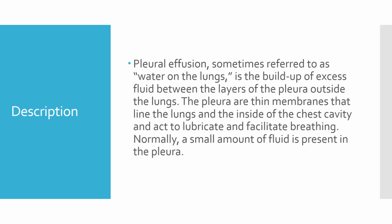Pleural effusion, sometimes referred to as water on the lungs, is the buildup of excess fluid between the layers of the pleura outside the lungs. The pleura are thin membranes that line the lungs and the inside of the chest cavity and act to lubricate and facilitate breathing. Normally, a small amount of fluid is present in the pleura.